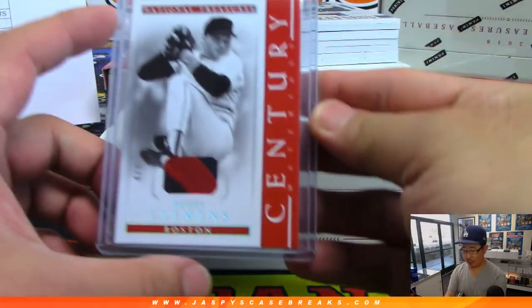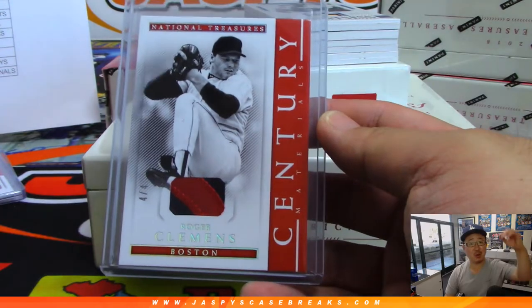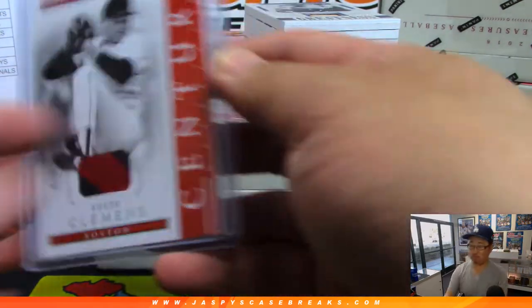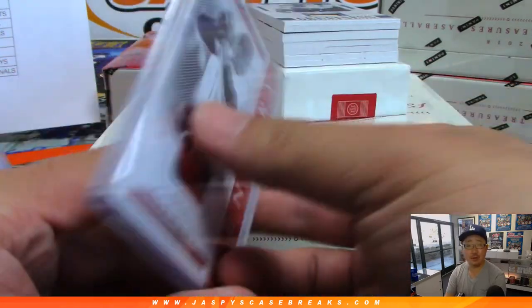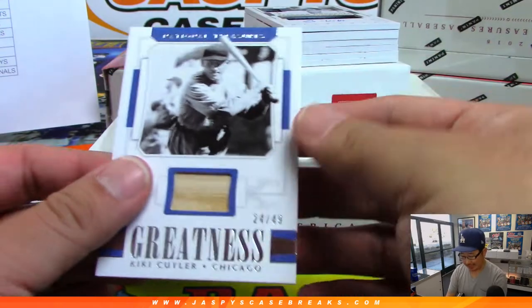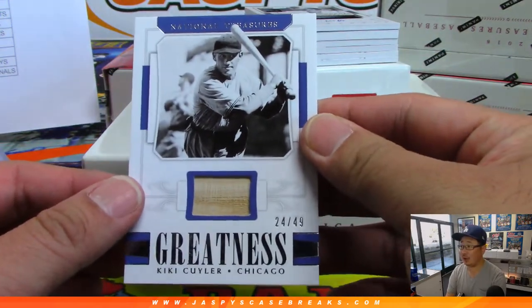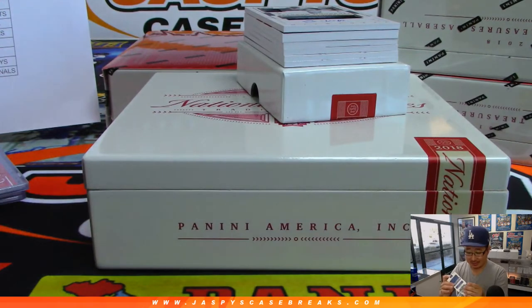So Adam Wilson with a train whistle. All aboard the Big Hit Express. Whoop, whoop. Game used material as well. Always want to look out for that. There you go. Greatness relic. Keke Collier, 24 out of 49. Piece of his lumber. For Ed, last spot mojo.